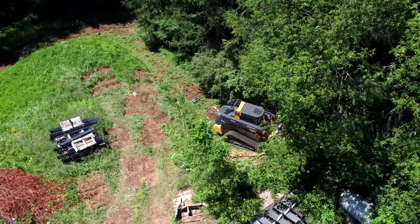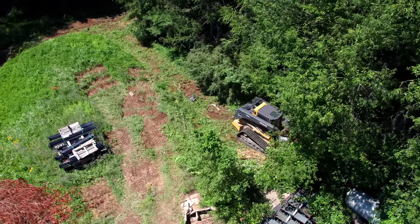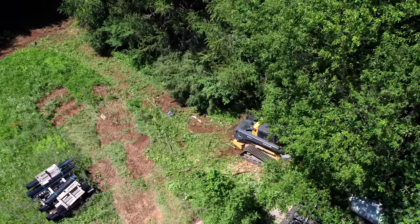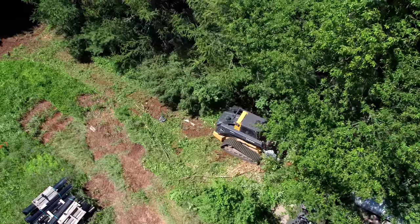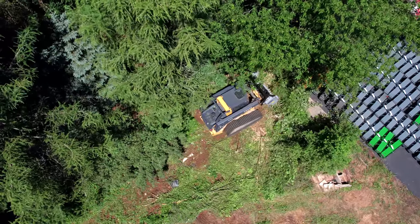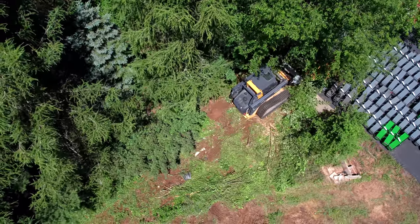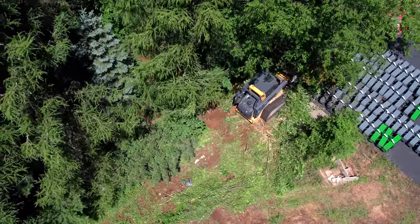Well, we were in the thick stuff there and had our camera set up on the boom here, on the skid steer, and it turns out that got mulched up somewhere along the way, so we're not going to have any audio while we were mulching today, unfortunately. But we did get the job done in the nick of time before we ran out of hydraulic oil.